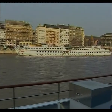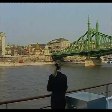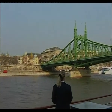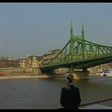Visible beyond the green-painted Liberty Bridge are the Corvinus University, noted for courses in economics and management, and the Great Market Hall.